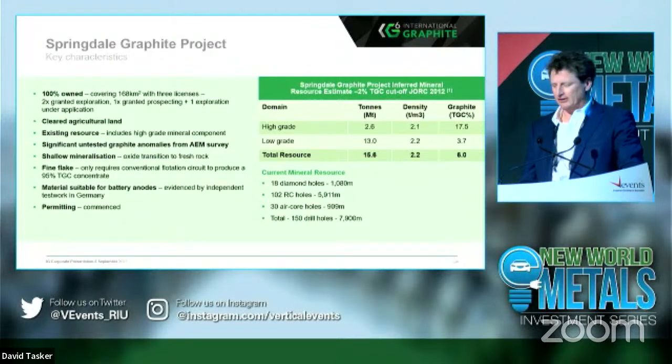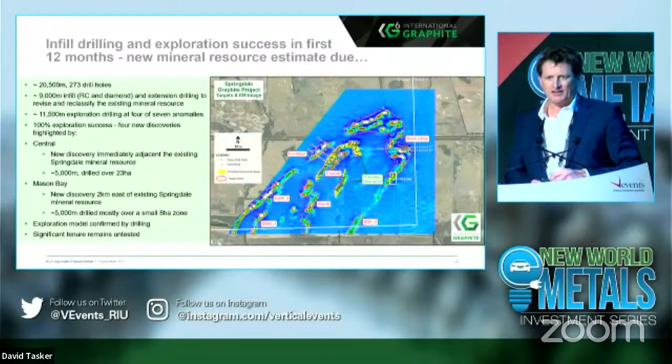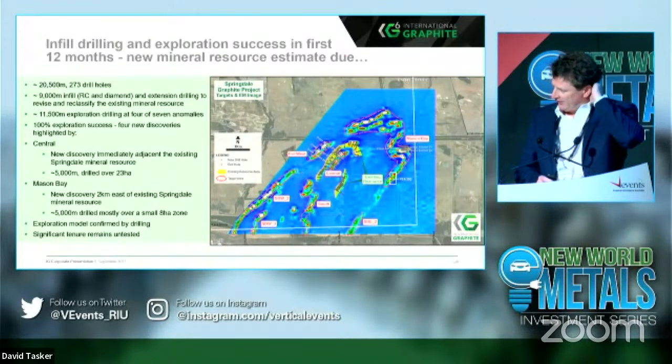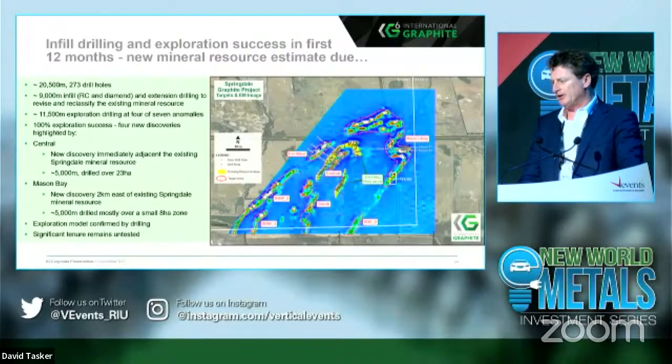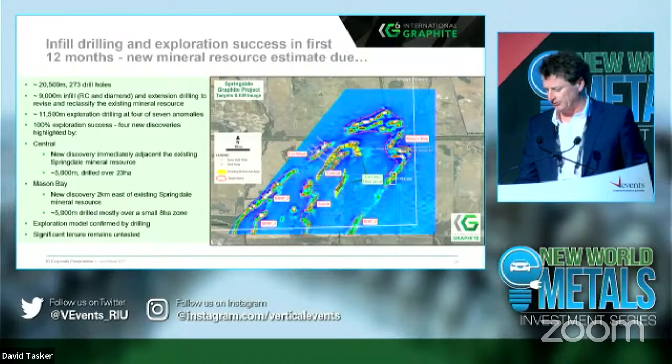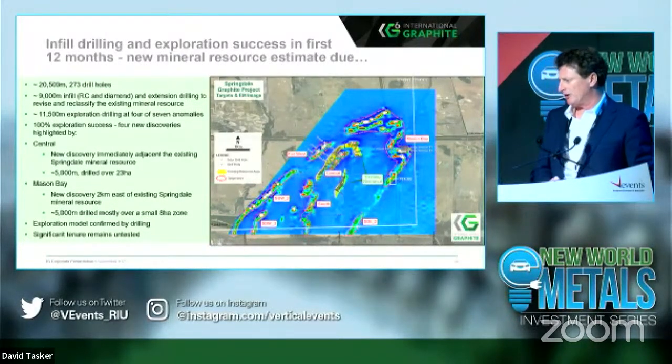Metallurgical test work done so far has confirmed that the concentrates from the drill core are amenable to battery anode material, and we've commenced the permitting process. In the last 12 months we've done about 20,500 metres of drilling, 273 drill holes, mostly RC, some diamond, 9,000 metres of infill drilling and extension drilling to revise and reclassify the existing mineral resource so that we're able to complete economic studies under the JORC code.